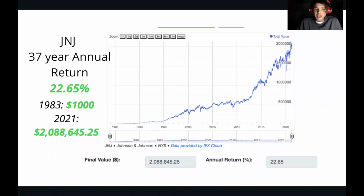I didn't even mention the $88,645.25 until now, because the S&P doesn't even touch that 88,000. It still had some ways to go.